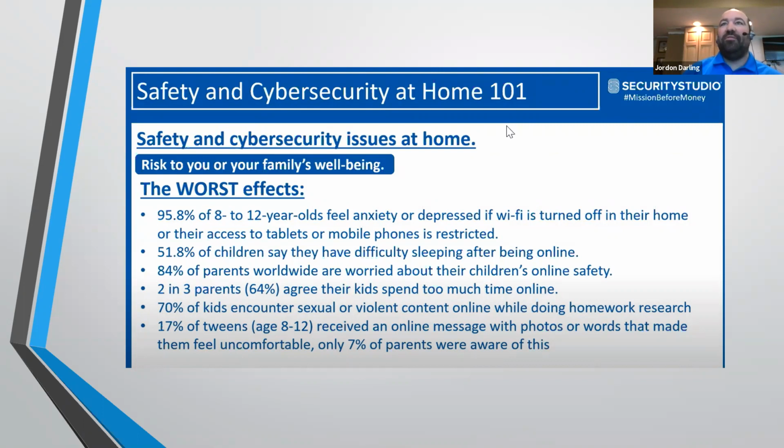95.8% of 8 to 12-year-olds feel anxiety or depression if Wi-Fi is turned off, or if they lose access to their tablets or phone. And that's just an interesting stat. One of the things Evan talks about with that is that the answer isn't necessarily just taking technology away. Technology is good, but you want to teach people how to use it securely and properly, controlling the things that you can control while still using the technology to benefit you. 51.8% of children say they have difficulty sleeping after being online. Yeah, that's a problem. Sleep is good.